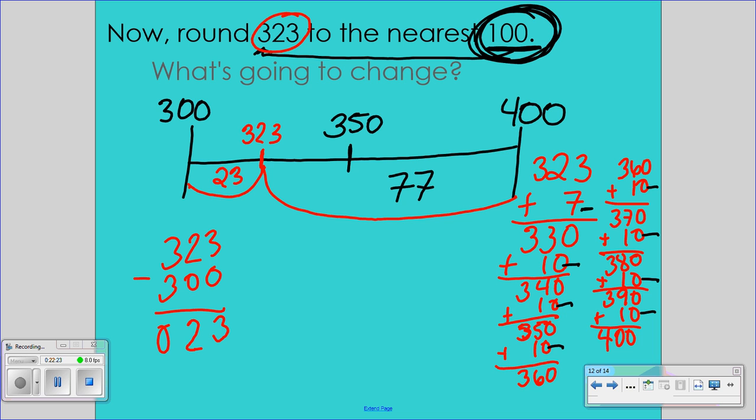So that way it has a little more paperwork, but I just feel like skip counting is way easier than subtracting. Fair enough? Please make sure you have your equation in your notebook.